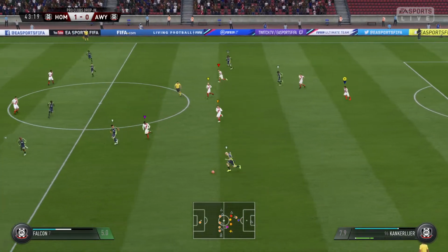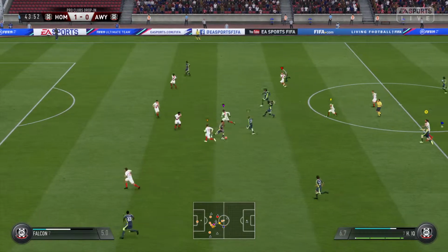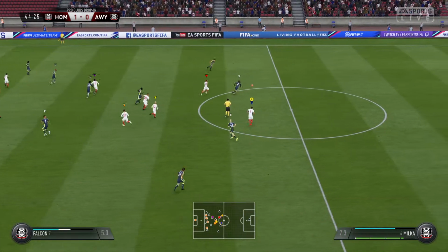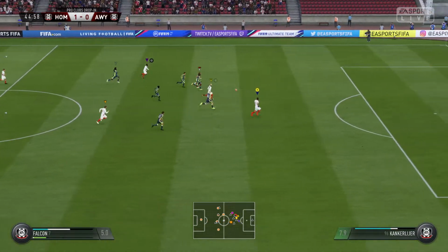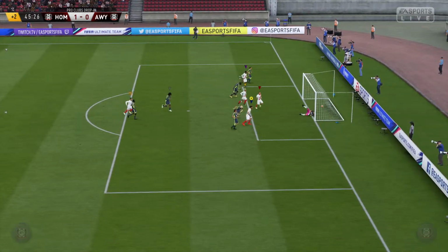Bender. That's good movement forward here. Able to cut that out with some sharp movement. Crafting the through pass. Steered through. And he scored!